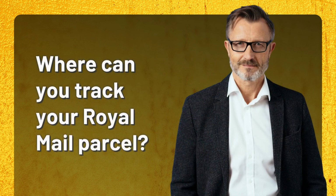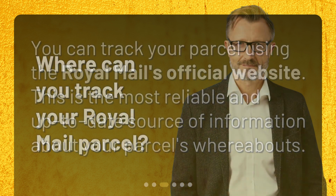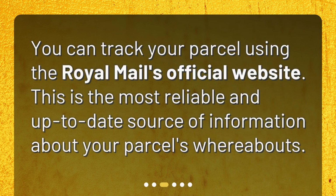Where can you track your Royal Mail parcel? You can track your parcel using the Royal Mail's official website. This is the most reliable and up-to-date source of information about your parcel's whereabouts.